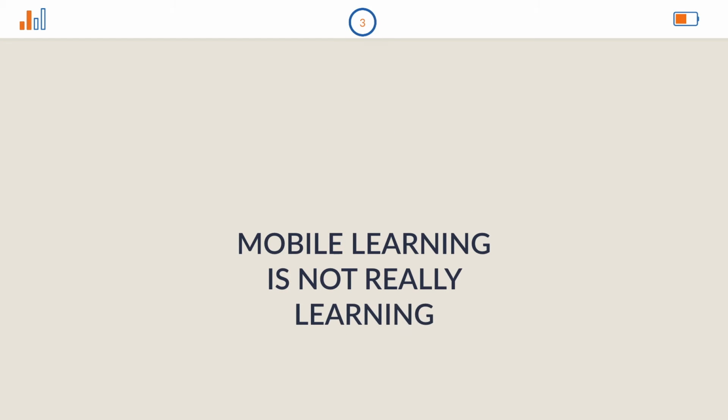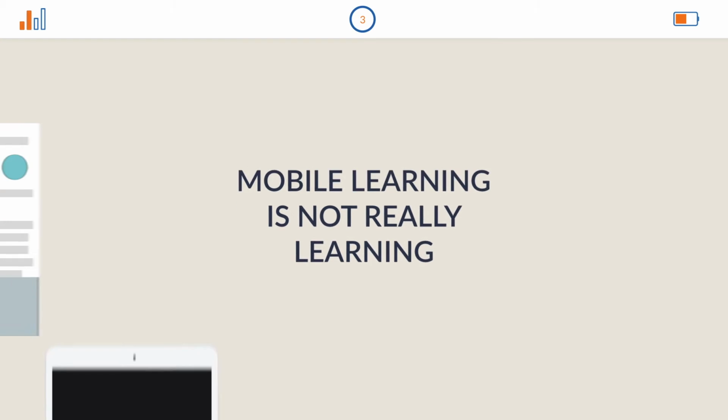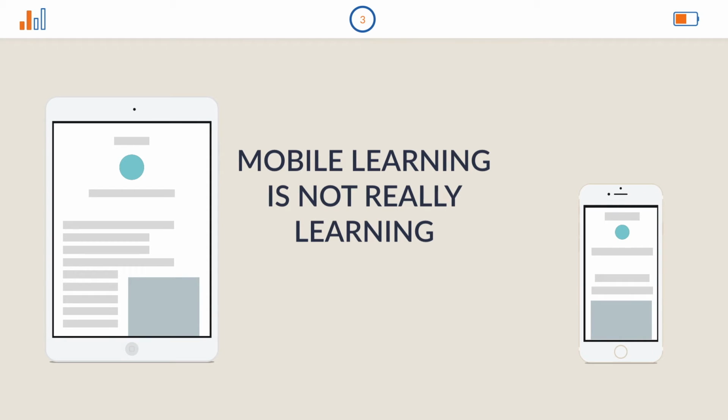Mobile learning is not really learning. That's this idea, well, myth, that you can't properly do e-learning on a small screen and that mobile phones and short learning sessions are not adequate for teaching purposes. This is wrong for sure.